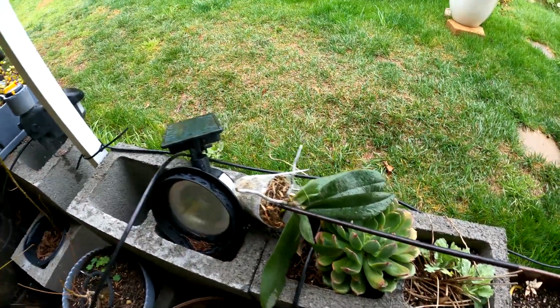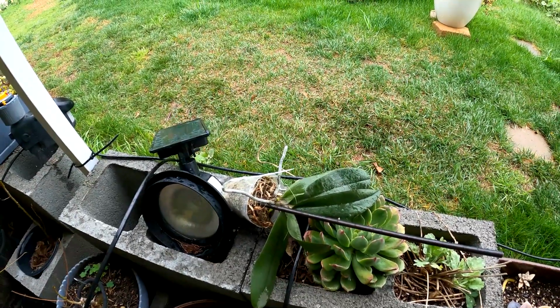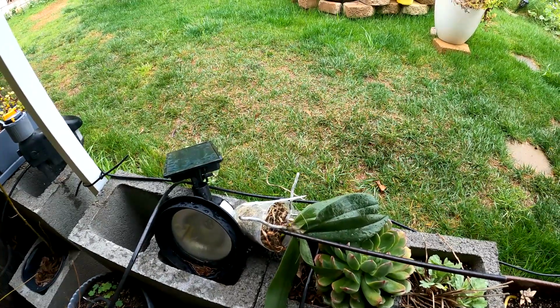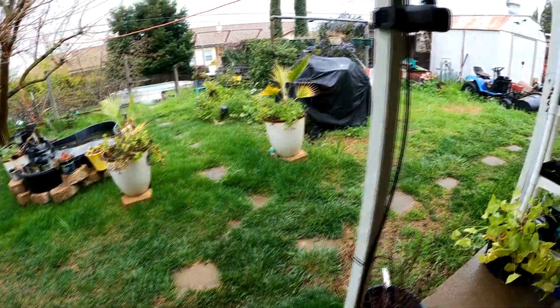It's currently 54 degrees outside. From what I saw on Google, they prefer between 50 and 70. It can go as low as 40 for a short time. So we'll see how that works out. So far so good, but it's only been out here for a few hours.